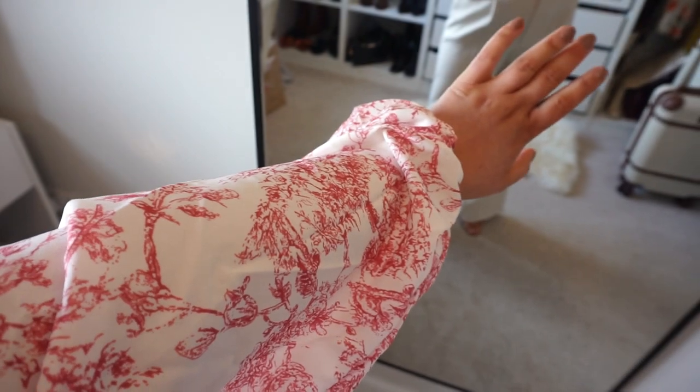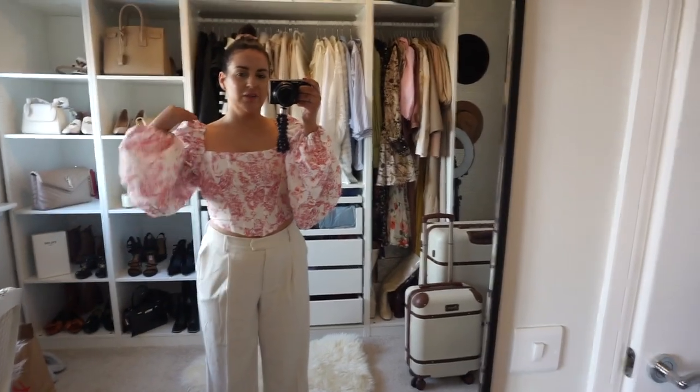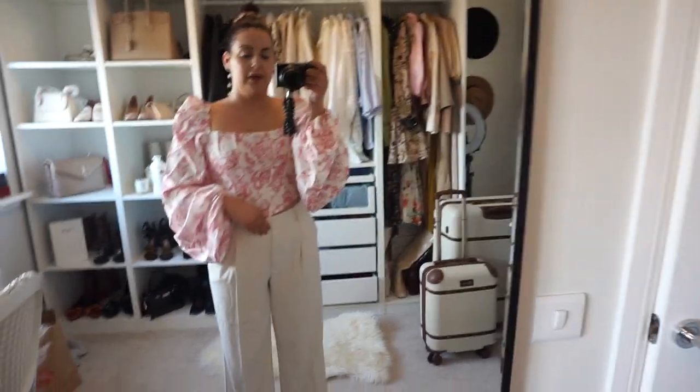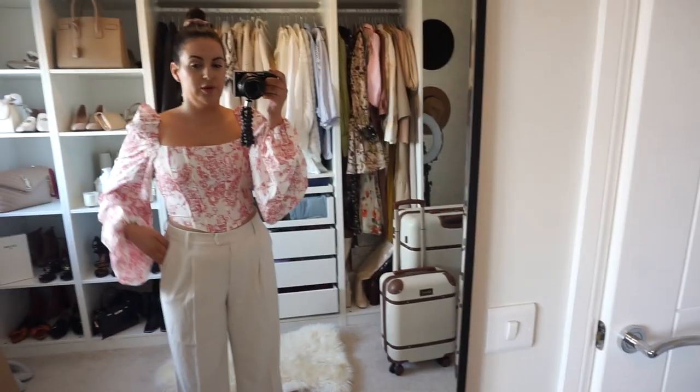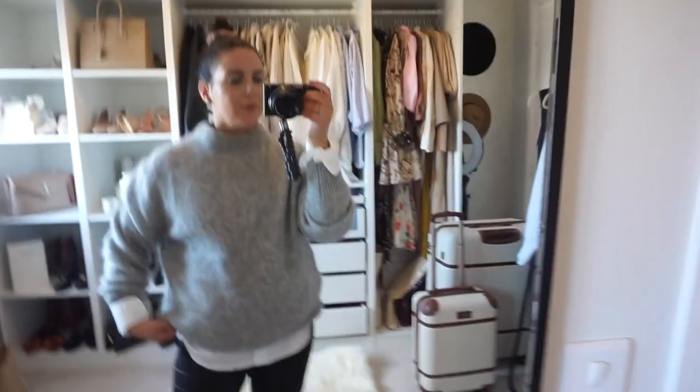Really lovely. And the pattern on this is just really beautiful. It's more of a reddy than a pink. But yeah, really nice. This would even be nice with some jeans. These trousers, obviously, I will wear all the time, casual, or dress them up. But yeah, just really like this lovely little outfit.